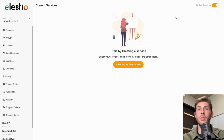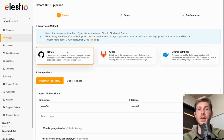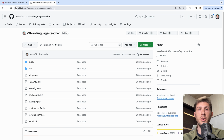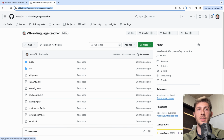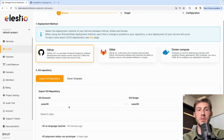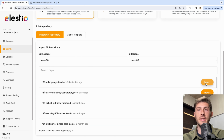Because we want to build our own project, we need to go to CI/CD. We have the choice between GitHub, GitLab, and Docker Compose. I will keep GitHub. I will scroll down. I can use one of my repository here. I will be using R3F AI language teacher, but for you, you can go and import third-party Git repository, use the URL of my repository, copy it, and paste it here. But instead, I will go back and use my own project here and click on import.